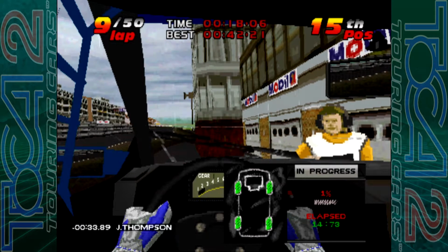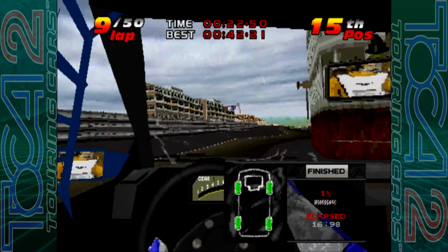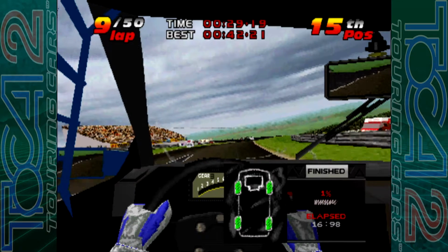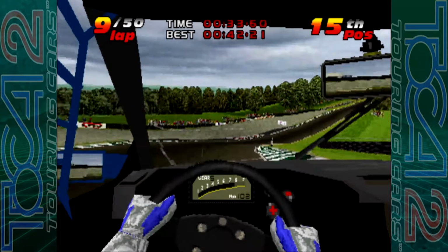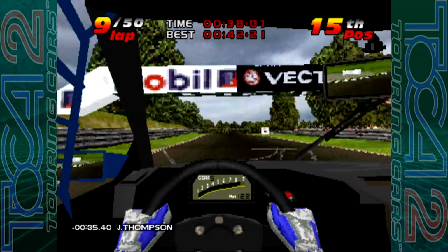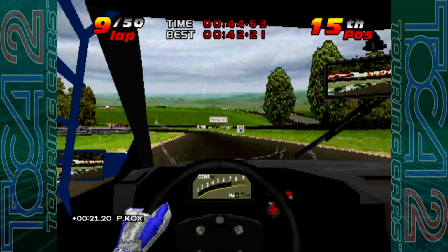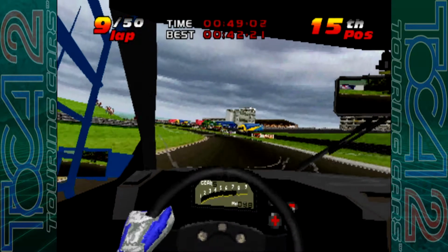Oh, come on. Oh, look at that. 17-second bloody pit stop. This is a comedy of errors. It is bloody stupid. Alright, let's get this joke show on the road then. Right, so our job then, should we choose to accept it, is just to try and gain as many positions as possible.